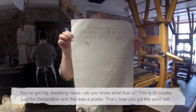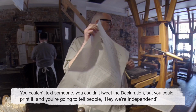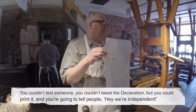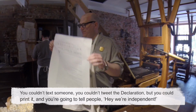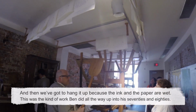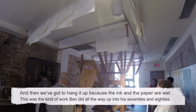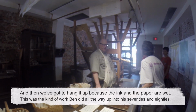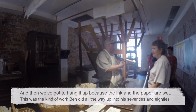That's how you got the word out. You couldn't text someone. You couldn't tweet the Declaration. But you could print it, and you're going to tell people, hey, we're independent. So then I got to hang it up because the ink and the paper are wet. But this was the kind of work all the way up into the 70s and 80s.